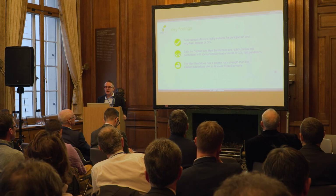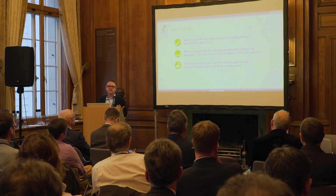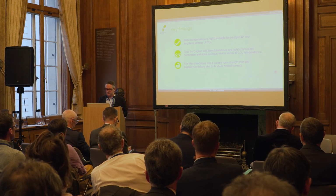So our exhaustive tests of the mineralogy and mineral chemistry tell us there's going to be no interaction with the CO2. The rocks aren't going to dissolve. They're not going to weaken with time. The East May has slightly greater rock strength than the Captain, and just to reiterate, it's probably because it's slightly lower porosity. Again, it's nothing to worry about. It's just data to go into the models.